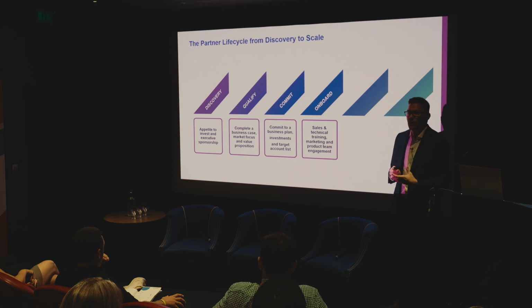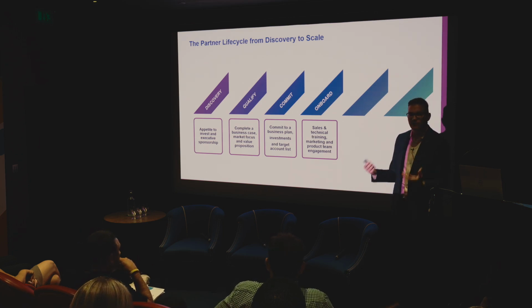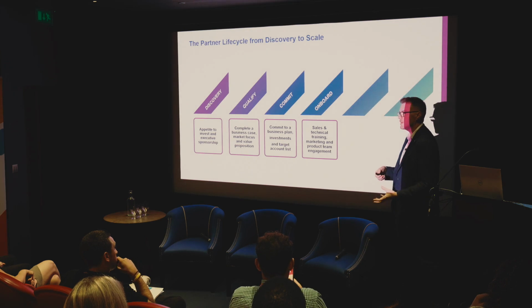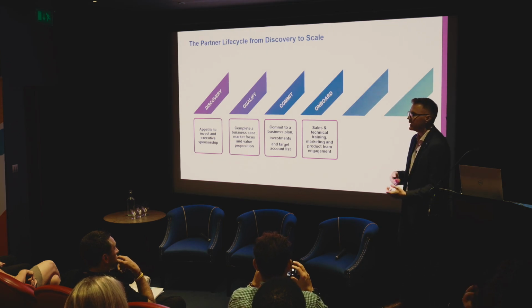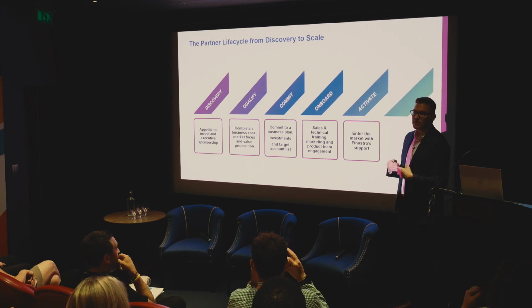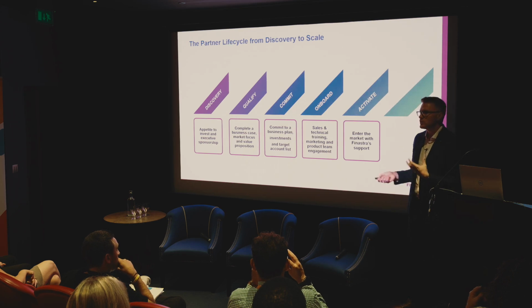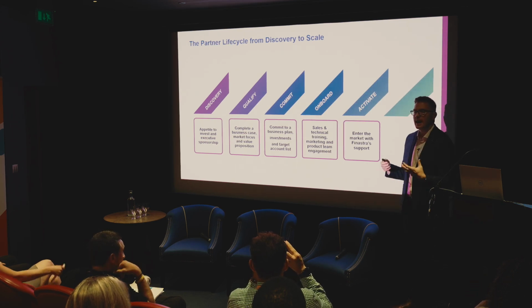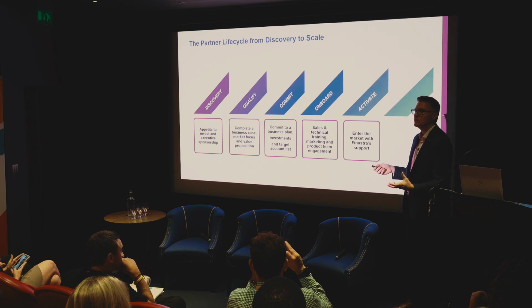Then we move on into our onboarding phase as well. So that's when the fun really begins. Partners can then start looking at their sales training. They start meeting their marketing teams. They start looking at the technical content. We then move into this activate stage once all the training is complete, which is really around supporting that partner as they then have that first deal with a prospect, 1 or 2 deals, Finastra really supporting them.